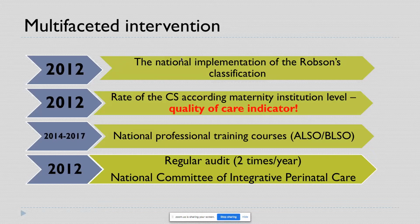basic life support for midwives. And what is again very important, regular audit at least 2 times a year at the National Committee of Integrative Perinatal Care. And what is important is that the results of this audit are published in our professional journal. They appear on our society website, and all top managers from hospitals that have maternities receive the data.